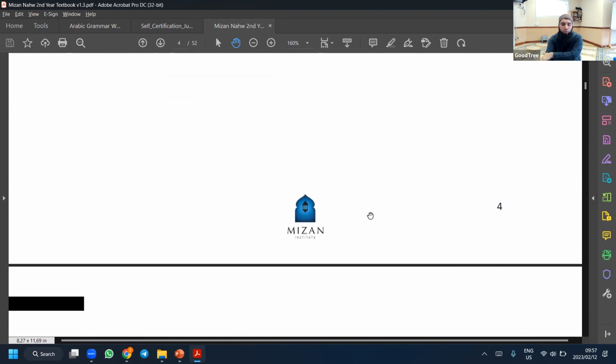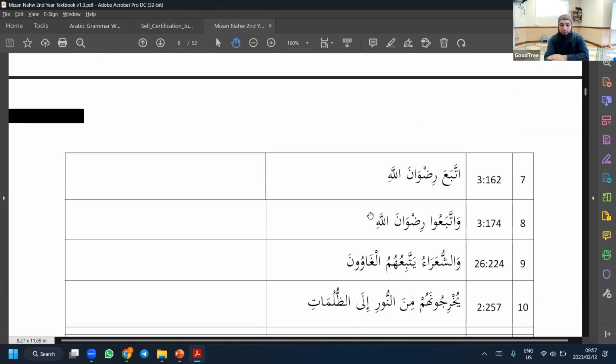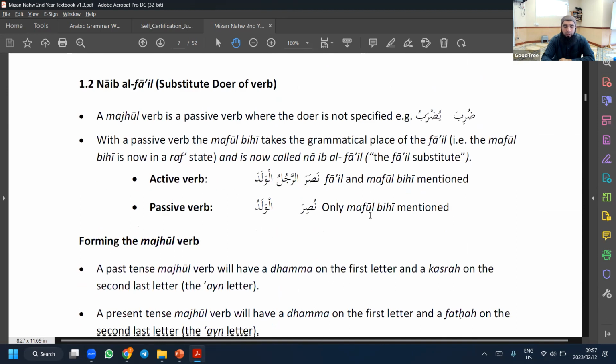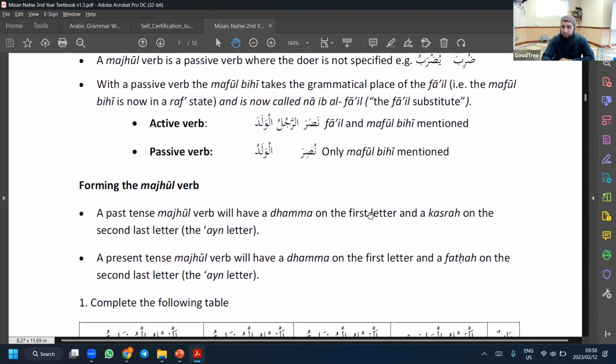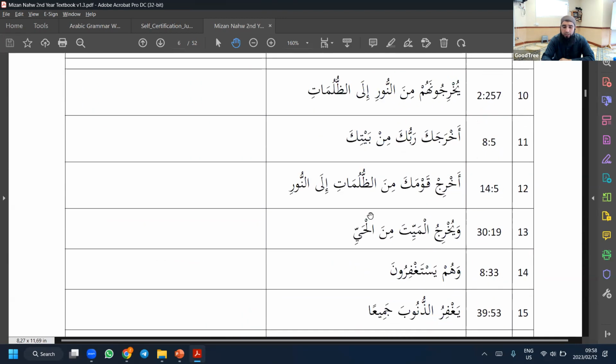So, from what I recall, we did the whole lesson on the fa'il. We identified the fa'il, we checked the homework of that. And then we moved on to the na'ib al-fa'il, correct? We didn't check the homework, okay. Let's just do that quickly.